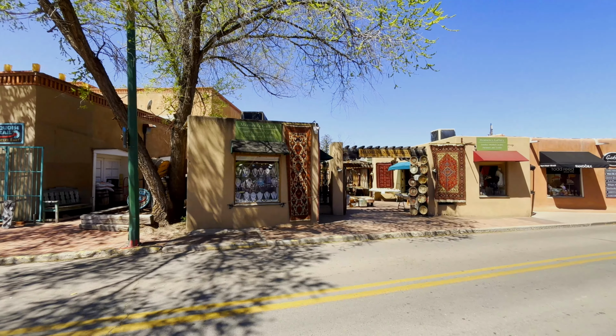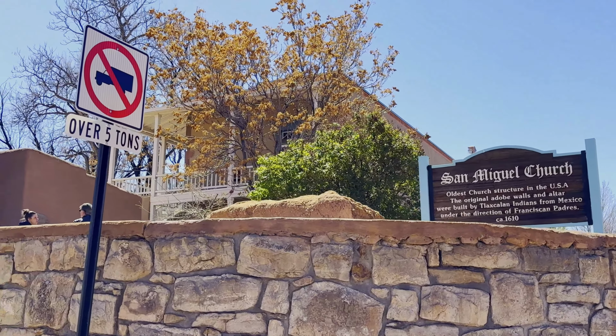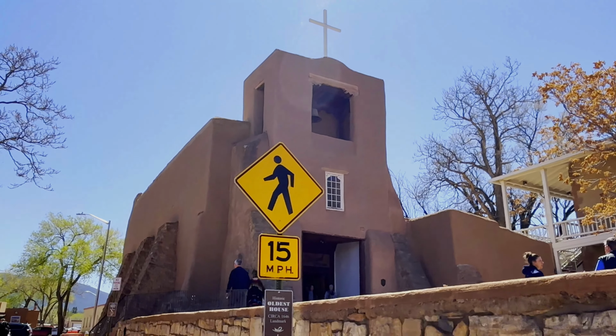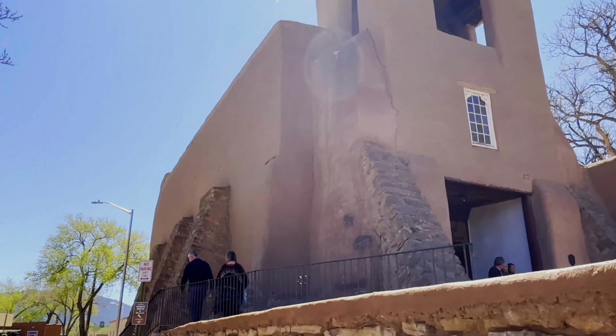And we did get on a little piece of the Santa Fe Trail. And we're going to head up this block right here, which has the San Miguel Church, the oldest church structure in the USA, built under the direction of Franciscan fathers. Around 1610, right here. And then just up the block, they claim, not sure how they claim this, but they claim the oldest house in the USA, built in the 1600s, right here. This is in fact the oldest house they claim in the entire country. Museum and landmark.